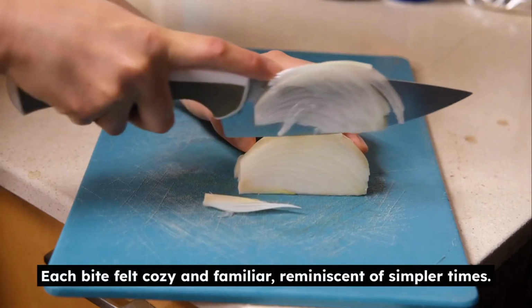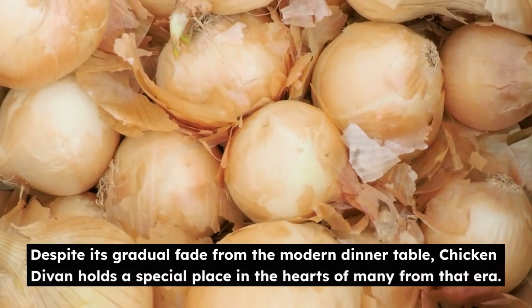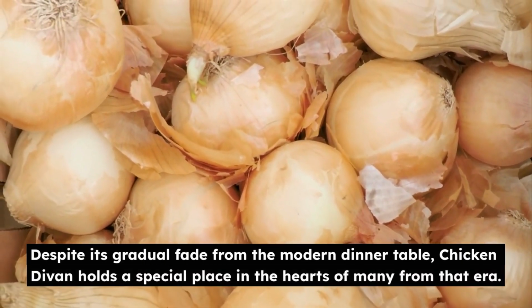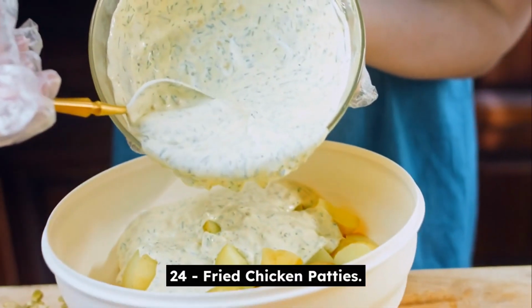Each bite felt cozy and familiar, reminiscent of simpler times. Despite its gradual fade from the modern dinner table, chicken divan holds a special place in the hearts of many from that era. 24. Fried chicken patties.